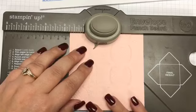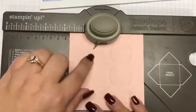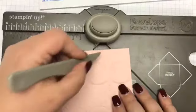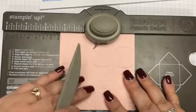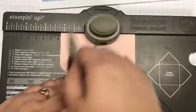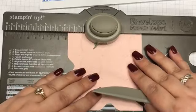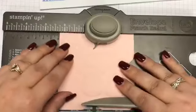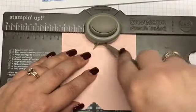So when I showed you guys this a couple of weeks ago when we did an envelope, you're not going to use this right here again. You're now going to use this little score guide. So we're just going to turn this over. Here's the line that I just created when I scored. I'm going to line that up with that score guide, and I am going to punch, and I am going to score again. And then I'm just going to keep on turning that and punching and scoring on that score guide until it's done on all 4 sides.